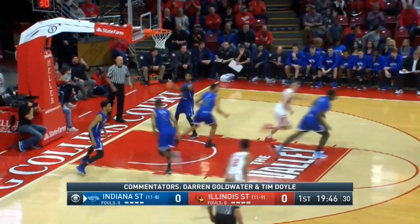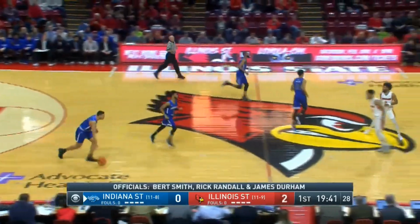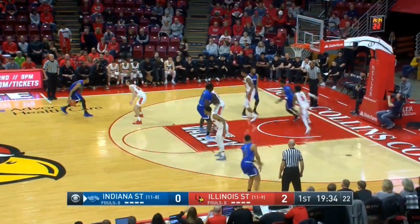Spain gets us underway with a bucket. I talked about the hook right away, and to force him to his right hand. When he's able to get over that right shoulder with the left hand, as good as it gets, not just in the Valley, in all of college basketball.